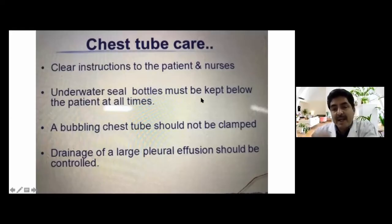So what happened? The underwater seal bottle must be kept below the patient at all times. All the times. What happens in our country? Once we ask the ward boy to take your patient for an X-ray, they may lift the bottle above the patient's level, so the fluid goes back into the pleural cavity. That makes a disaster. Or sometimes they may clamp the tube. That may make a disaster. So the patient's party and our caregivers, particularly nurses, must be informed about the chest drain management.